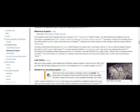The mountain's caldera was created in 946 by the colossal VEI-6 Millennium or Tianchi eruption, one of the most powerful eruptions in the last 5,000 years, compared to the 230 AD eruption of Lake Taupo in New Zealand, that's the North Island of New Zealand, and the 1815 eruption of Mount Tambora. The eruption, whose tephra has been found in the south part of Hokkaido in Japan, and as far away as Greenland, destroyed much of the volcano's summit, leaving a caldera that today is filled by Heaven Lake. We're talking about Mount Paekdu.